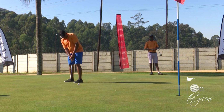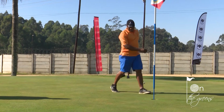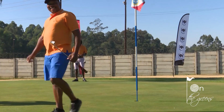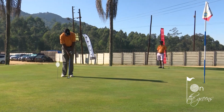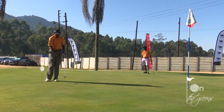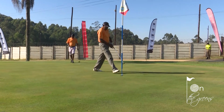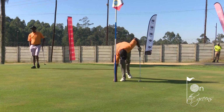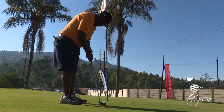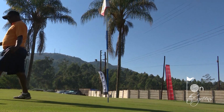Playing partner Siboniso Mkhwanazi for birdie, slotted in. Good birdie, good putt. 3 for 6. Good birdie. Styles Richard also attempts a birdie. Ooh, just close. Last to putt, Bumelelo Villarati holds his par and contributes 3 points to his team.